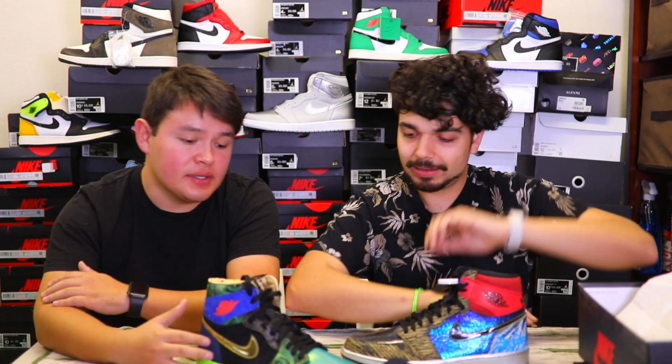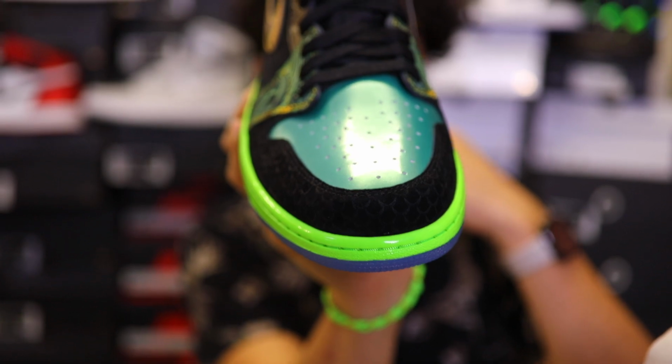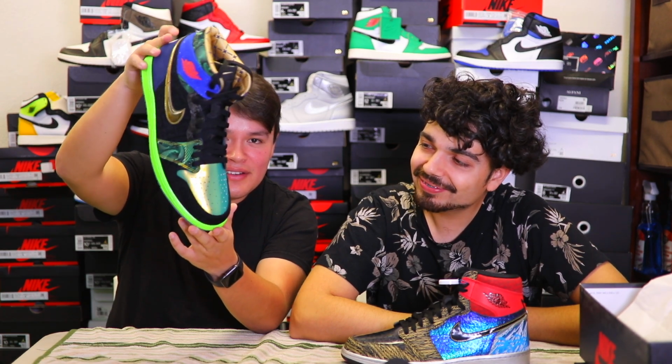So the toe for this is actually from the Air Jordan 13 Doernbecher 2015. This isn't really holographic. It's more so like those cars that you see on the street where if the sun hits them a certain direction, it just changes colors. That's kind of how it looks here because I'm getting hit by the light. Face it towards the light real quick and just move it. Maybe you guys can tell. Look at that. That's dope.